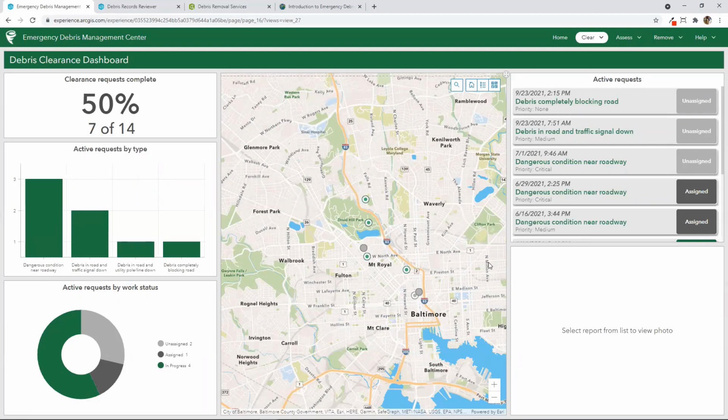So that was a brief overview of how the Emergency Debris Management Solution can be used to support initial debris clearance operations. But right now, before we move on to how it can be used to support assessment work, I'd like to pause for just a minute to respond to any questions that may have come in through the chat.